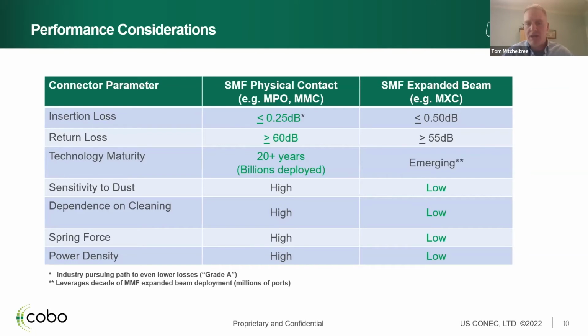But if you look at the bottom half of the table, that's where things like expanded beam really start to shine when you talk about sensitivity to dust, dependence on cleaning, those kind of go hand in hand. Spring force for being able to do high density connections, and then power density, the potential for lowering that power density to perhaps help for a high power channel. Those are all things where expanded beam can help.